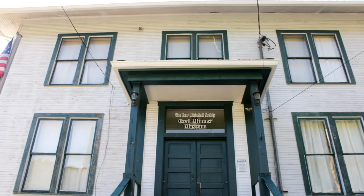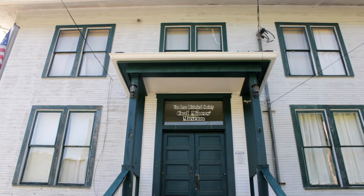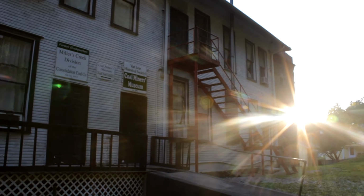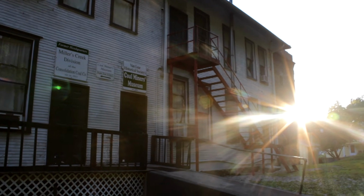And the building itself served as the nerve center of the town. The town manager would have worked here, engineers worked here, and they had doctors' offices here and different things like that. But it was where the whole town was orchestrated and run from this building.